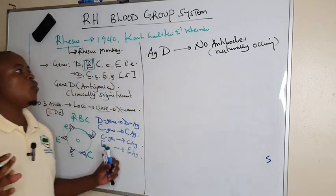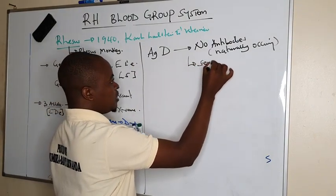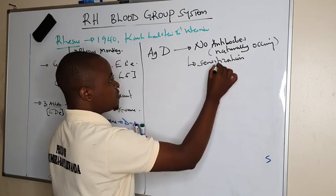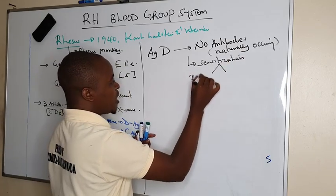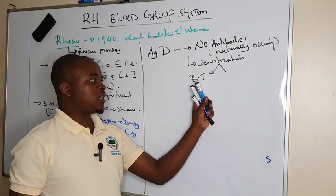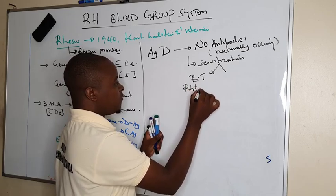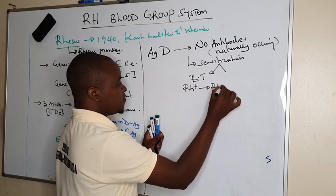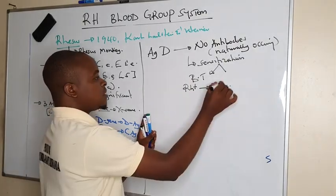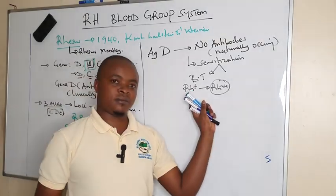They only come when there is sensitization. And how does sensitization come about? Either after a Rhesus negative individual receives a blood transfusion with blood which is Rhesus positive. So if I have a donor who is Rhesus positive, and I donate it to a Rhesus negative individual, the cells of this Rhesus negative individual become sensitized or immunized with antibodies against Rhesus.